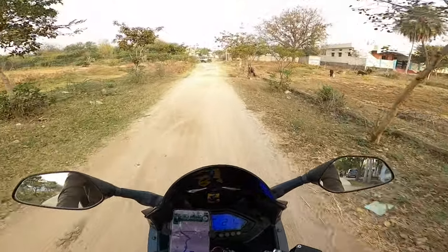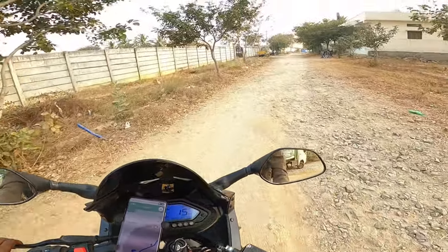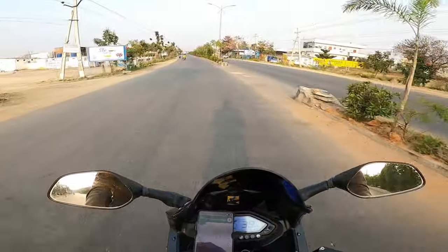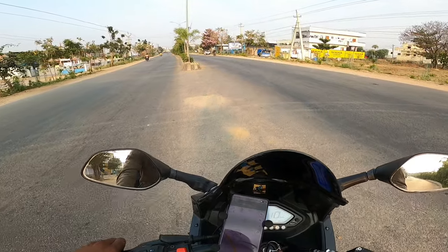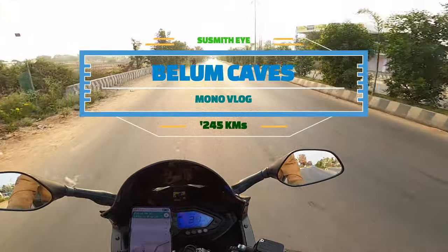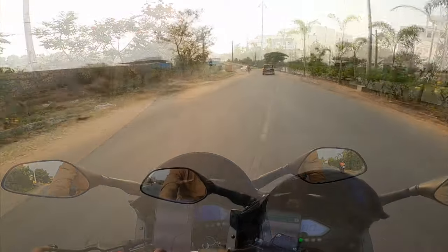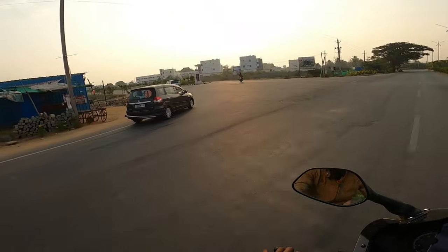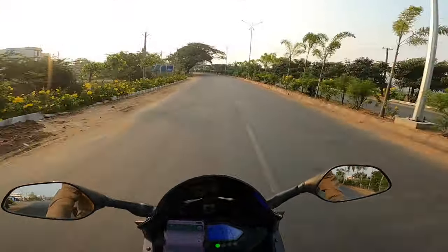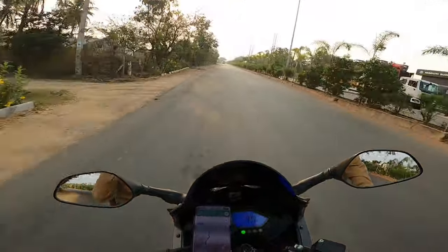It's exactly 340 kilometers from here, showing 4 hours and 45 minutes. On the road, we need to get to Bhutpur first. Take right, get onto National Highway 44. I would have visited this place, Belum Caves, earlier. It's very near to Yaganti. I traveled to Yaganti and Ahobilam but missed this. This is because I was tired from trekking that day in Ahobilam. So skipped it.